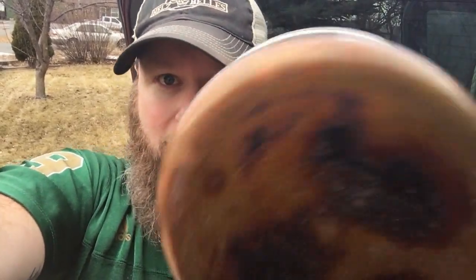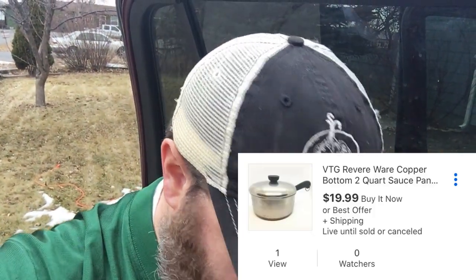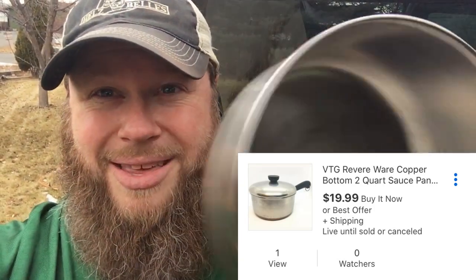And then the last few things. This, I just about threw the lid. We're going to set the lid down. I do have the lid for this. This is just a saucepan. But I've recently learned, I think from Commonwealth Picker, and I think I saw it on your channel, it needs some cleaning, and I'm going to scrub the bottom to get some of this off. But this is Revereware, and I've learned it's a copper bottom. Some of these can be worth money, especially if they have the lid, and this one does. This is just a 2-quart saucepan. I think this is like a $20 or $25 saucepan. So I grabbed that.